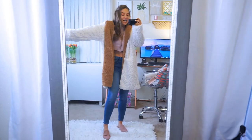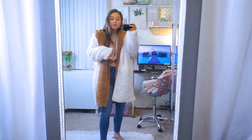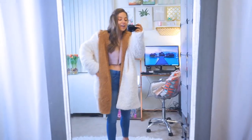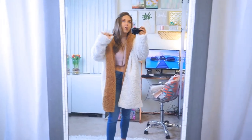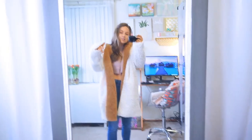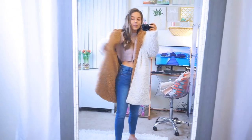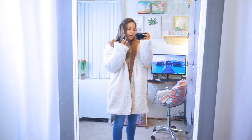So if you think this jacket looks familiar, that's because it is. I love this jacket so much when I got it a month or two ago that I had to get the second color that it came in. This is a reversible, completely Sherpa jacket. It is like a robe and a blanket in one. It's amazing. So I have the tan and white one, and I loved it so much that I got the brown and white one. So you can wear either way, and both sides have pockets. There's a hood. This is so dang warm.